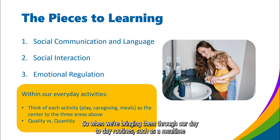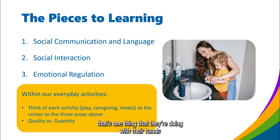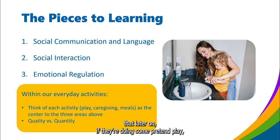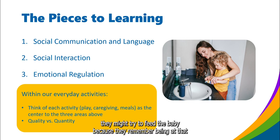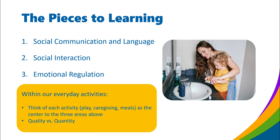So when we're bringing them through our day-to-day routines, such as a mealtime together and your child is participating in dinner time or snack time, that's one thing that they're doing with their hands that later on, if they're doing some pretend play, they might try to feed the baby because they remember being at that mealtime with you and you feeding them or them feeding themselves. So the things that they're doing day to day are going to translate really nicely into their play.